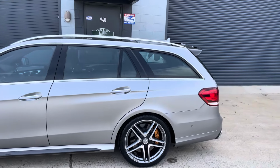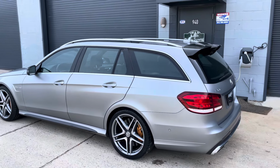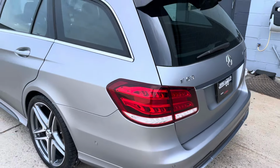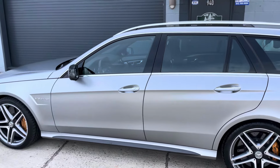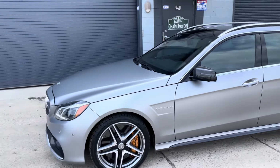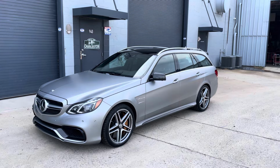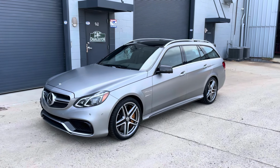It's a true two-owner car, only 45,000 miles, factory matte magma gray paint over a Dakota brown interior. It's got the carbon fiber package, carbon ceramic brakes, obviously the V8 bi-turbo. It is absurdly fast. It's all-wheel drive. It's got heated and cooled seats, Distronic, blind spot monitoring.